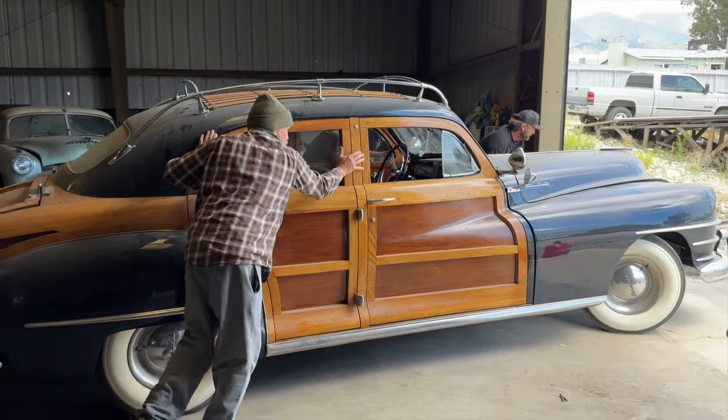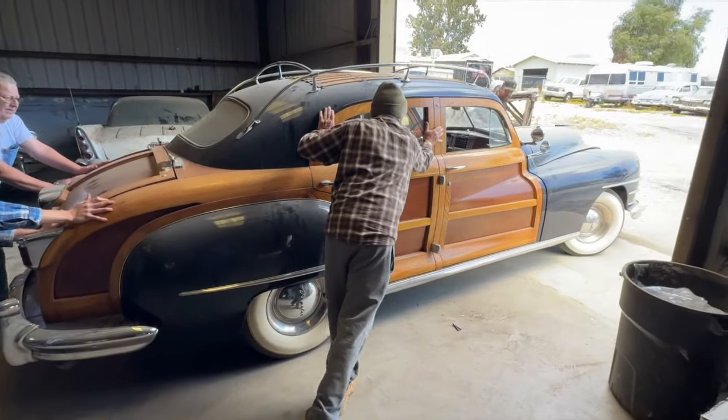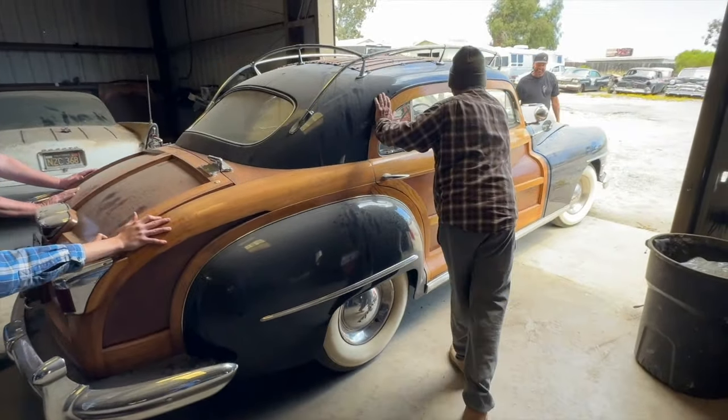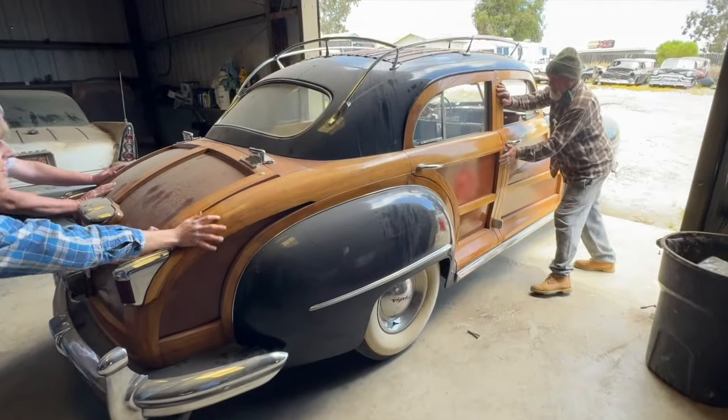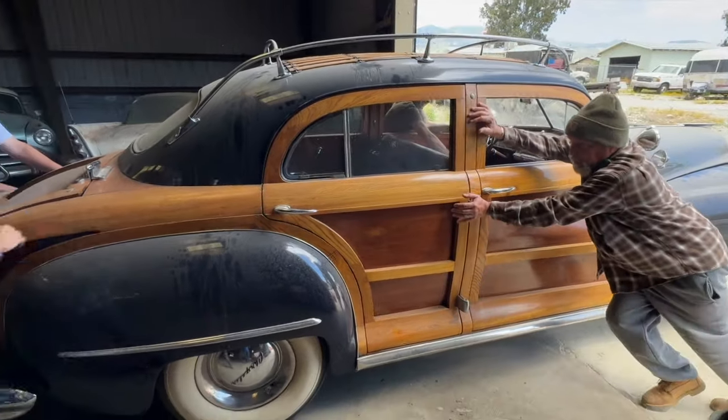Today's video is regarding the 1947 Chrysler Town and Country. Now, this is a car that's probably not going to be up for sale right away. They're still kind of deciding whether it's something they want to keep or let go, but it is a truly spectacular car and a fantastic opportunity to clean this thing off, start it, and maybe take it out for a drive.